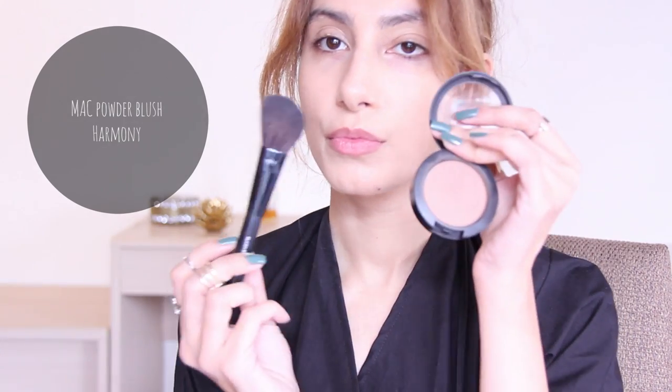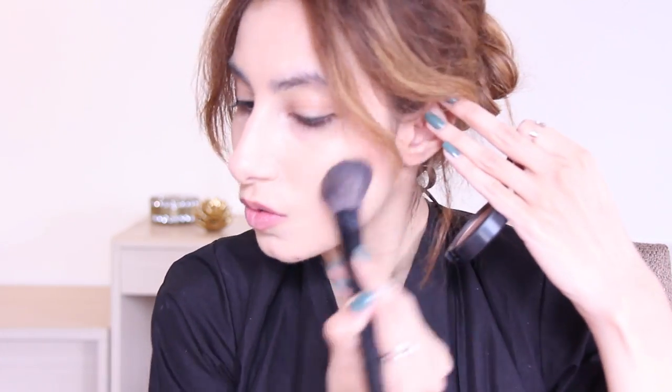Next, I'm going in with my MAC Powder Blush in Harmony with an angled contouring brush, and just gonna carve out my cheekbones, put the powder under my cheekbones, on the top of my temples, underneath my chin, just to give some color back to my face.